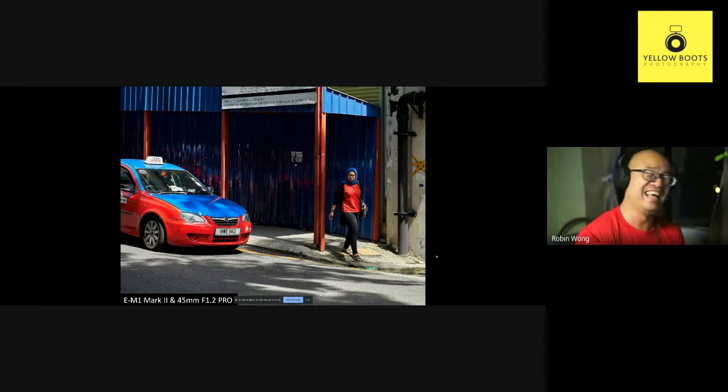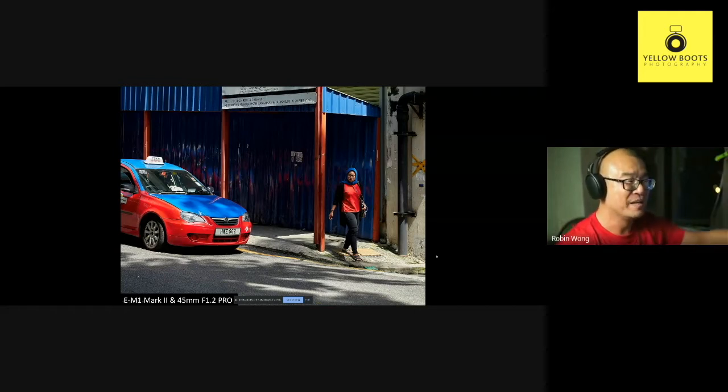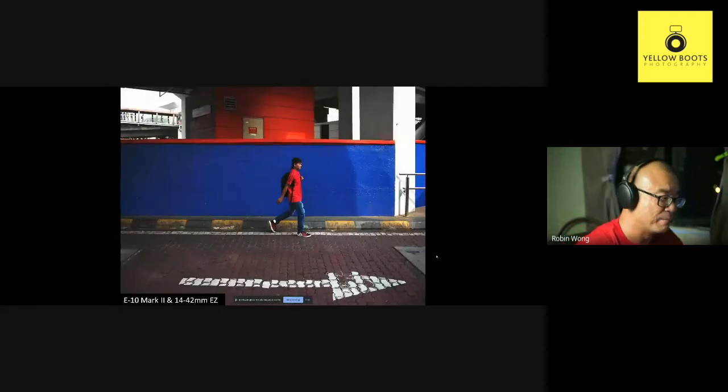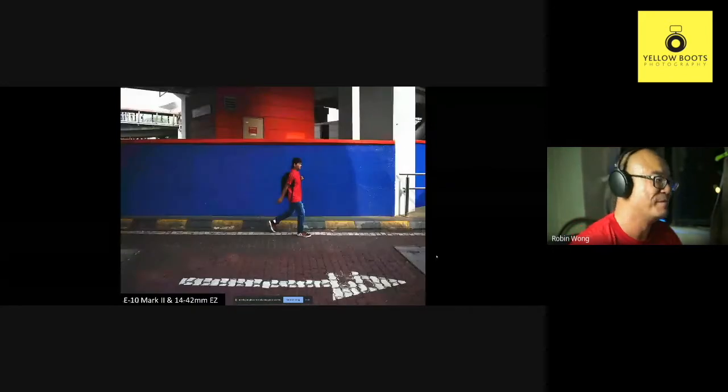Lucky lah. So sometimes you just have to be out there. So it's not just two matching: the lady also red and blue, the car red and blue, the background also red and blue. For me, win already, right? So again, this is another example, red and blue. If you compare with the previous shot, this one is nothing special already, right?